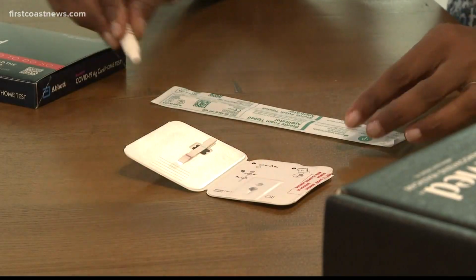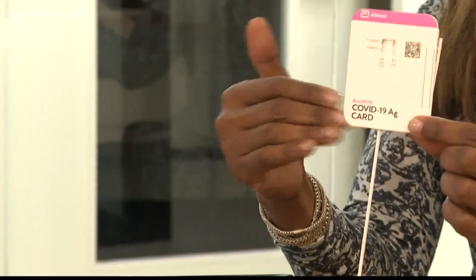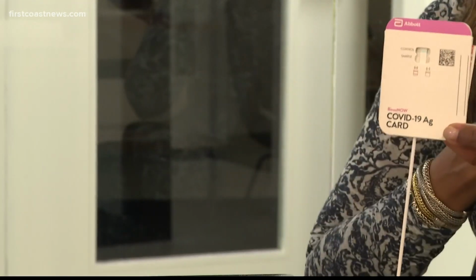Dr. Reza says that although the antigen tests aren't as precise as the PCR tests, home COVID tests are still very convenient and can be helpful for those who are showing symptoms.